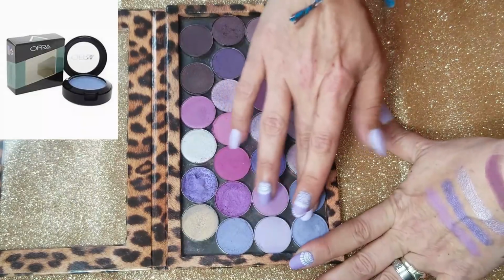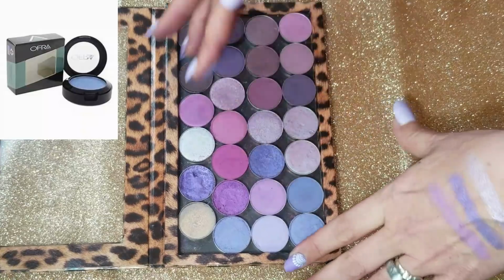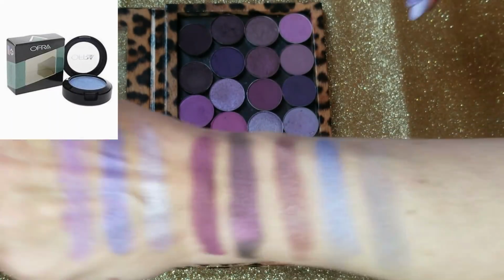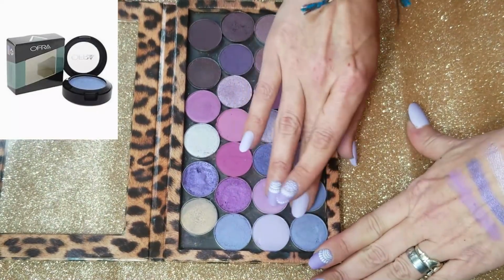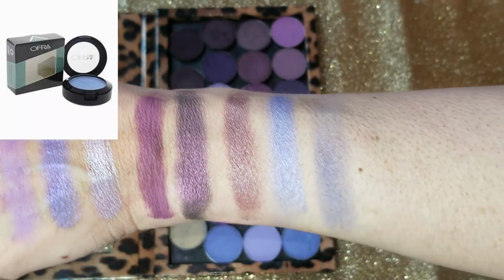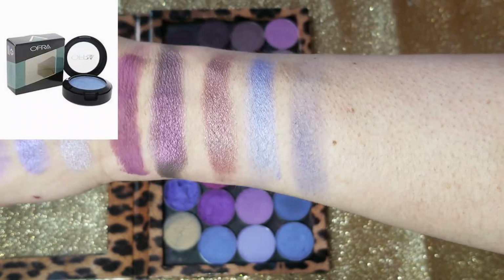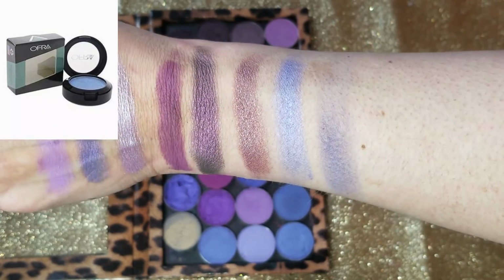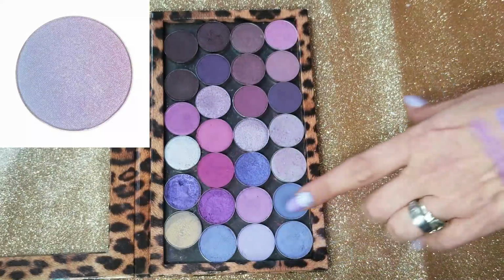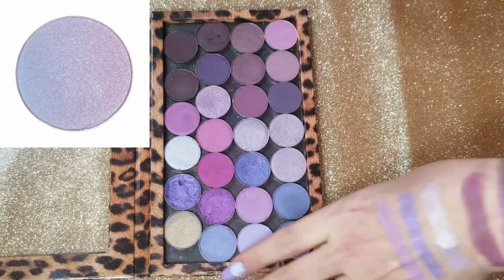This is from Ofra, and this is the shade Sky Blue, but as you can see, it's not really blue. It's more in the purpley periwinkle, but I wanted you to see how these swatch. They were beautiful when I first got them. They're about 2 years old, and now they've hit hard pan already. So just keep that in mind if you're thinking of buying Ofra shadows. They don't last long. They hit hard pan very quickly, and they are $7 like this. And if you get them in a case, they're $15. So just keep that in mind.